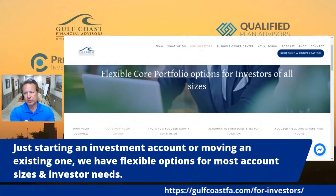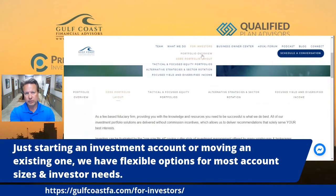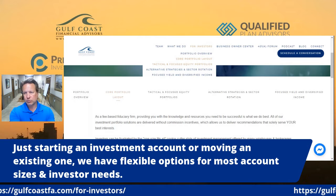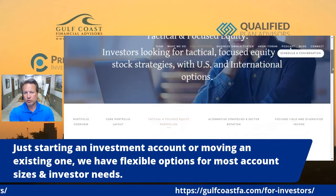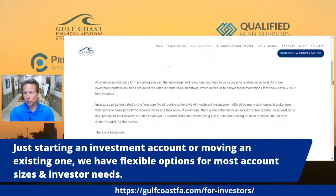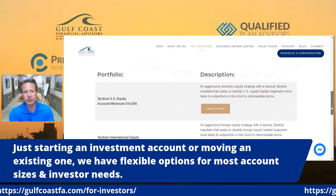If you go back up here, again, you can either do it by looking through here, or you can go down here and let this pull down. Tactical and focused equity, that's going to be diving into folks that are looking for maybe some more equity-based positions, potentially all the way down to a total stock portfolio.